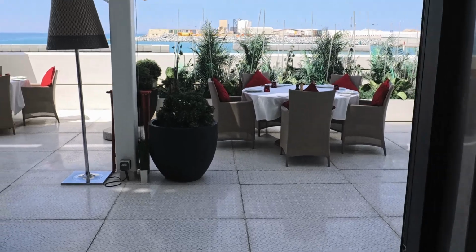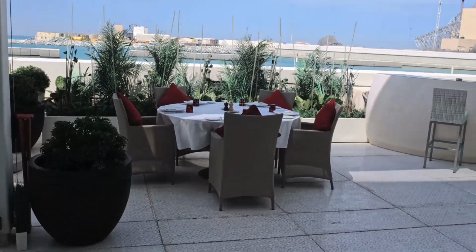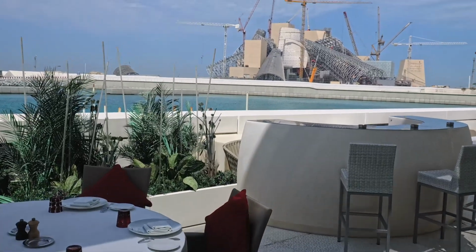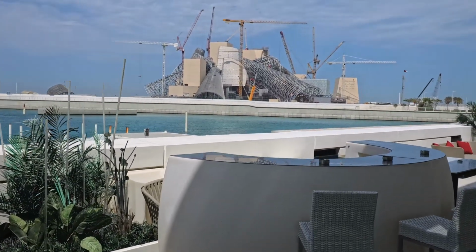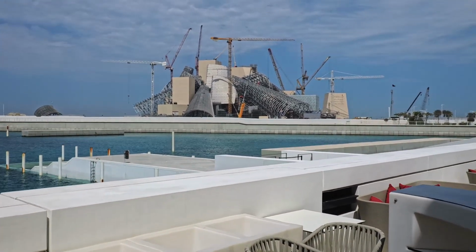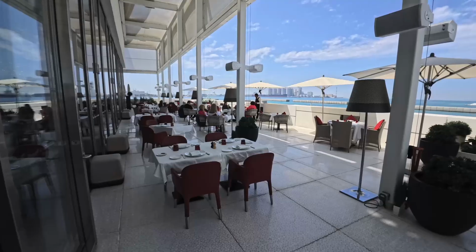Here we are going on to the outdoor terrace. Oh, look at that. With the view onto the as yet unfinished Guggenheim. It's lovely and warm today as well.